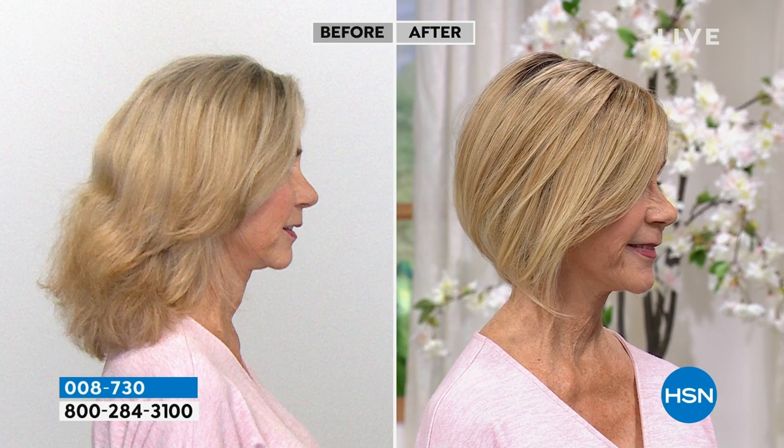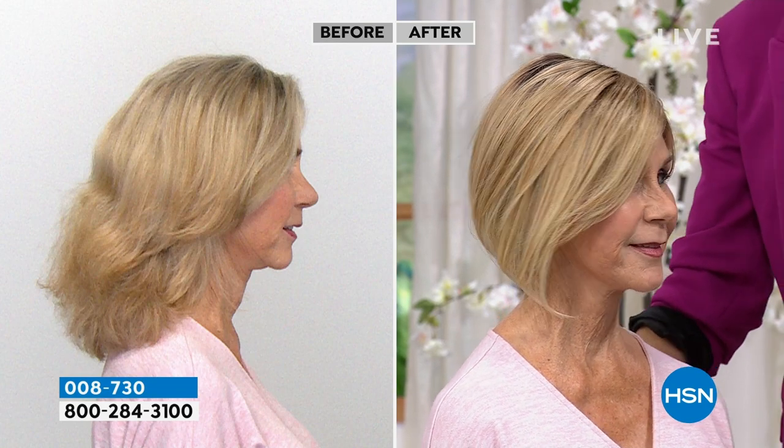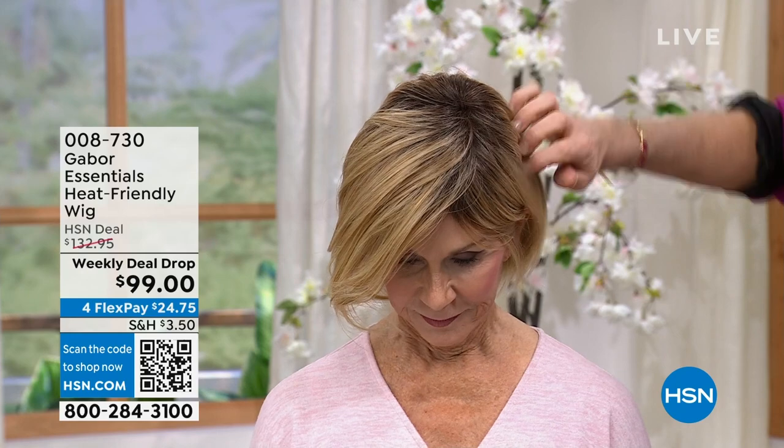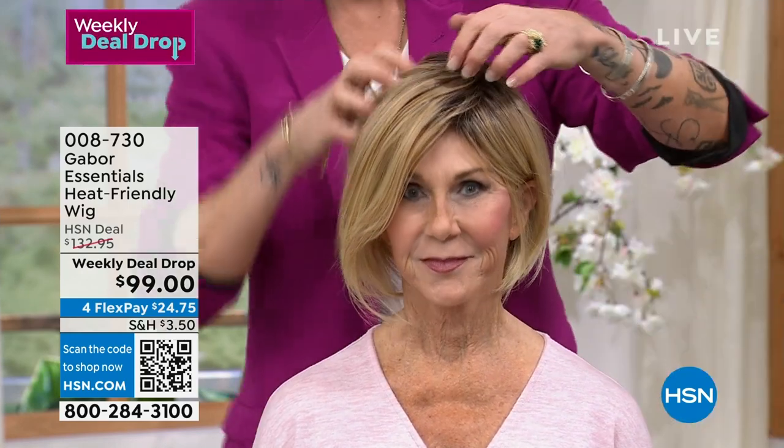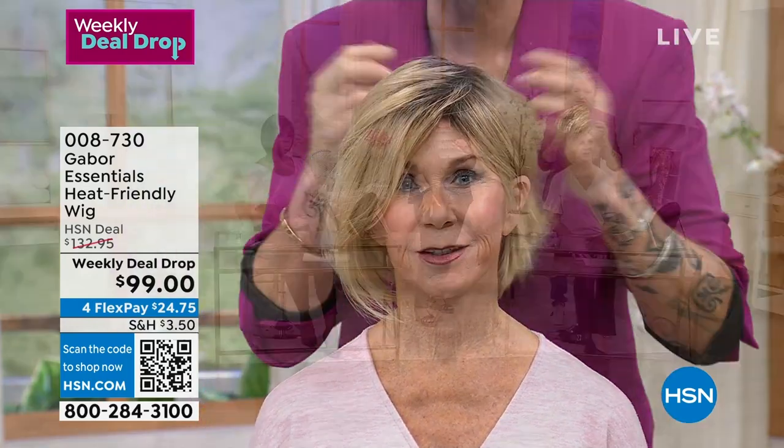Now this is the light blonde color, heat stylable, but we've made it with a smudged root. Look. I mean, honestly, I'm standing right next to her. This looks completely like it's her hair. I know. Completely like it's her hair. Really stunning. Now, when you've got this gorgeous smudge root, remember, we can style it up.